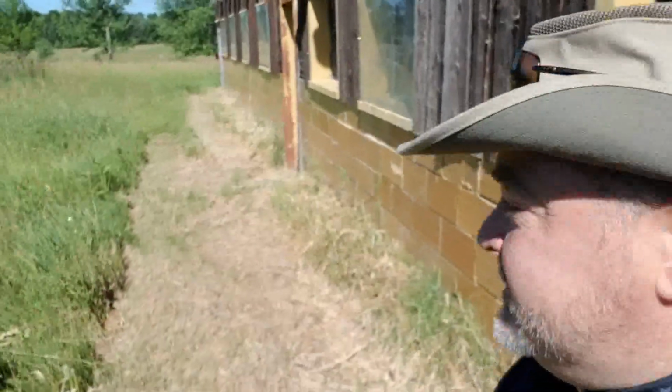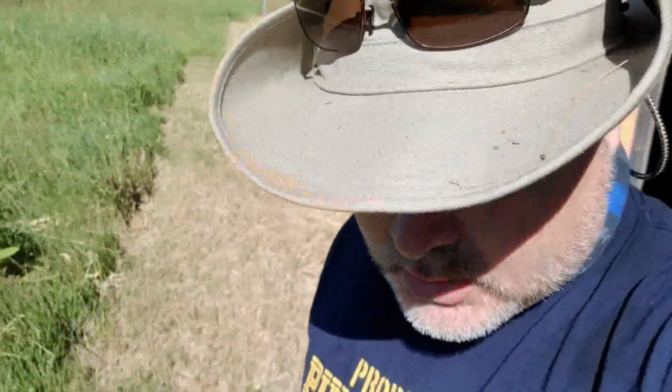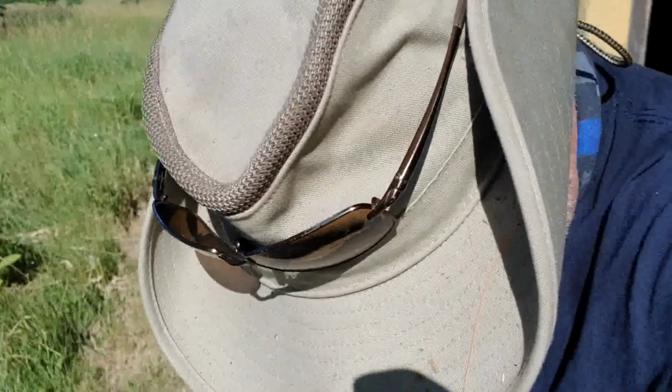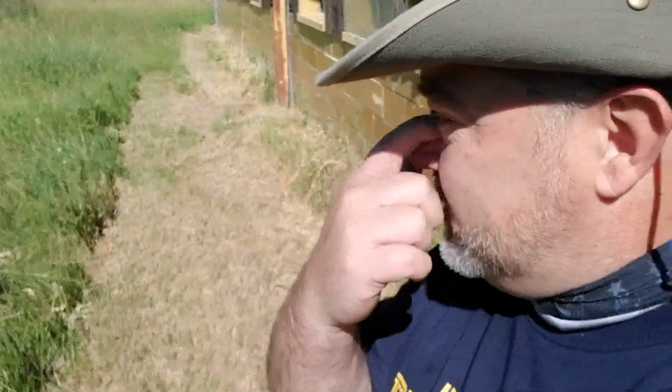All I wanted to do was get a tick-free zone to work in. Doesn't work sometimes. Still have ticks. They're not going away. But yeah, I want to mow down, start getting this thing mowed, so that if people do want to use it, I can start advertising for photo shoots.